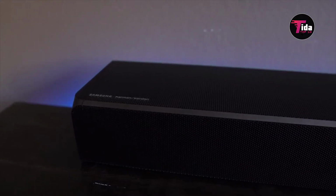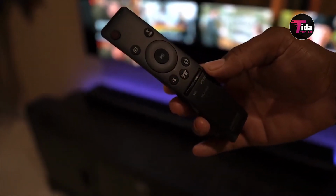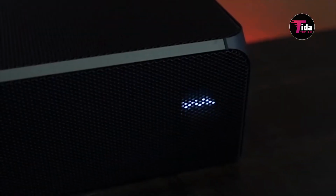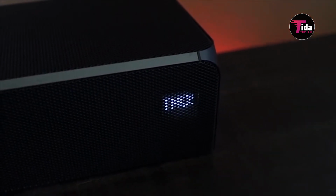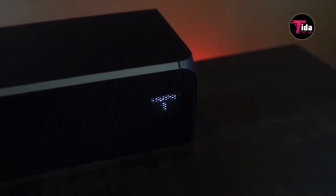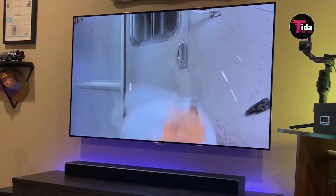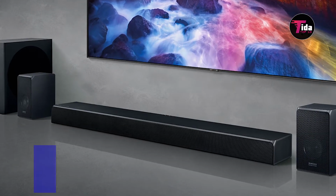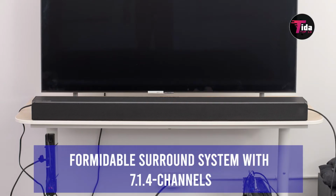The most fascinating feature on the HW-Q90R is that it features a pair of rear speakers, in addition to a passive subwoofer, and the surrounds are more effective than speakers that provide only virtual surround sound. They are also wireless, so it's easy to set up and there's no wire running to the back of the room. All components included, what you get is a formidable sound system with 7.1.4 channels.